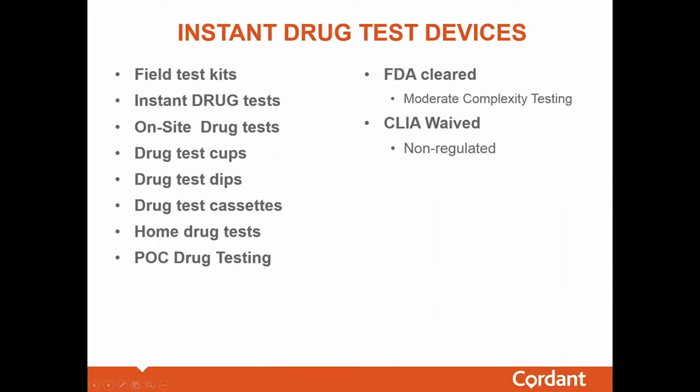Now, there are two types of instant test devices. There are those devices that are CLIA waived, and basically the manufacturer sends supporting documentation to the FDA indicating that these devices are very simple to perform the testing, and basically if you get CLIA waiver, then they're non-regulated. Virtually anyone with training in the use of these devices can perform the test. Same thing goes with the home test devices.